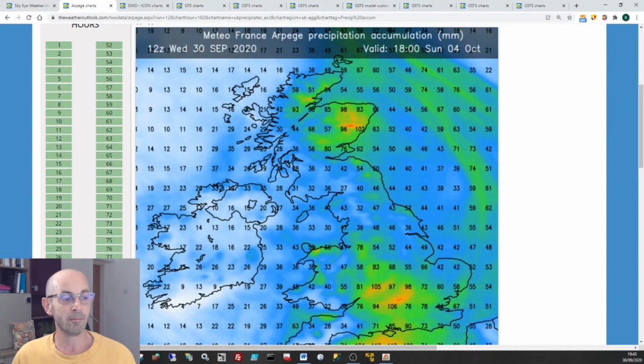This is from the Meteo France model, and it's an aggregate rainfall chart between midday today and 18 GMT on Sunday, the 4th of October. If I just highlight southern England, you can see there are some really big rainfall totals forecast by this. Over 100 millimetres here in areas to the west of London and to the southwest of London. Now, forecast totals like this are more normal in northern and western parts of the UK. So I would expect there to be some flooding in parts of southern England, possibly central England even, if this turns out to be correct.